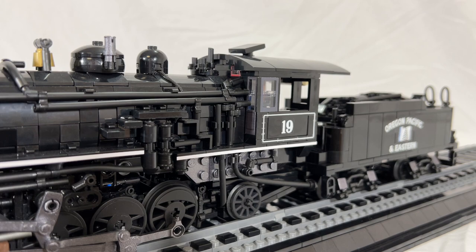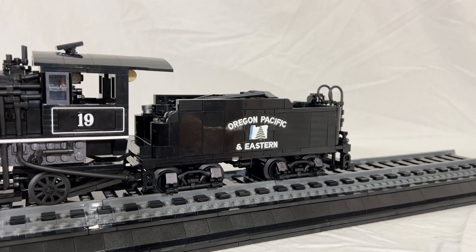Looking now at the tender, as you can see, this is a very small tender. It was a little bit of a challenge to get everything in the tender and model the details properly, but I think I've done a pretty good job. We'll start with the trucks.